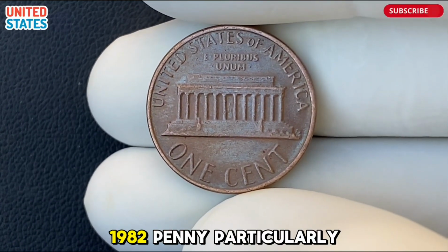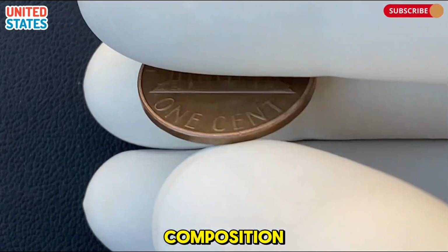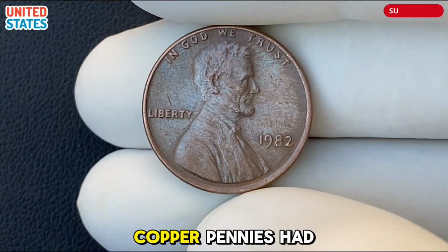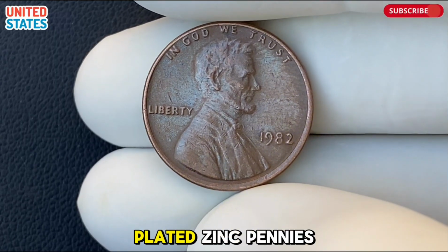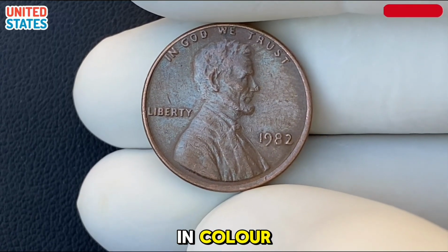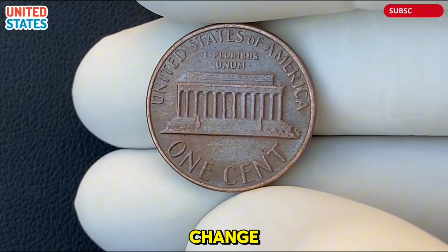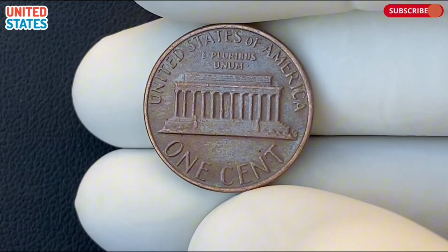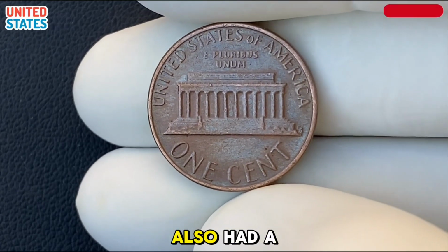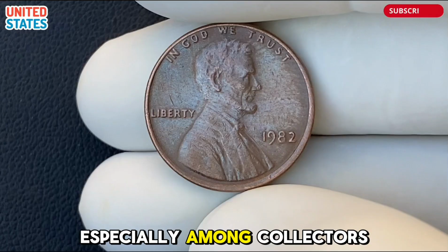What makes the 1982 penny particularly interesting is the subtle change in its composition. While the earlier copper pennies had a rich, reddish-brown appearance, the new copper-plated zinc pennies were much lighter in color. The shift in material was not just a cosmetic change, it was a significant move designed to save the government money. However, this change also had a profound impact on the value and appeal of the penny, especially among collectors.